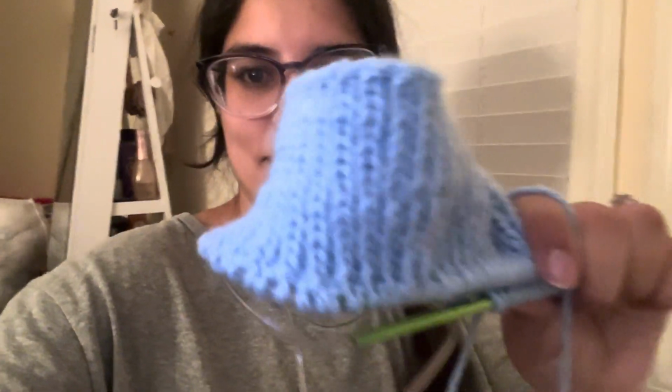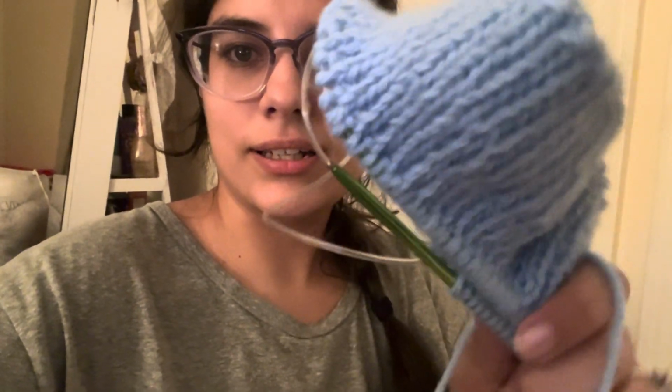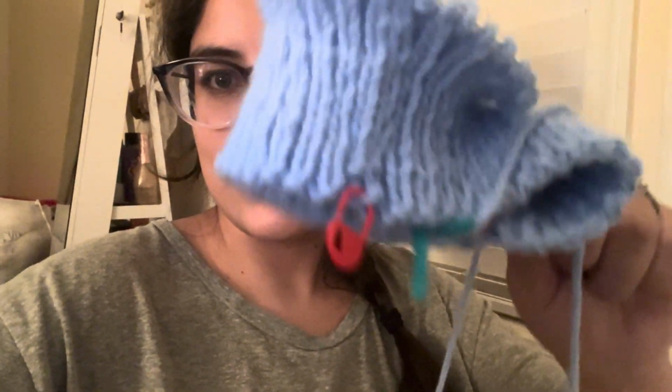Look, I feel so happy. That's how far I've gotten. And do you see that one line across it? That's where I purled it. It's upside down though. So that's the 4 centimeters, and it's about 3 centimeters right now. I already measured it. So let's see how it goes. I already did make some mistakes though.